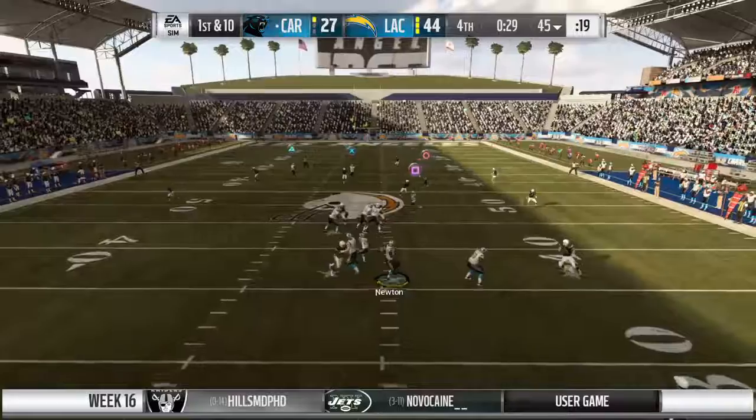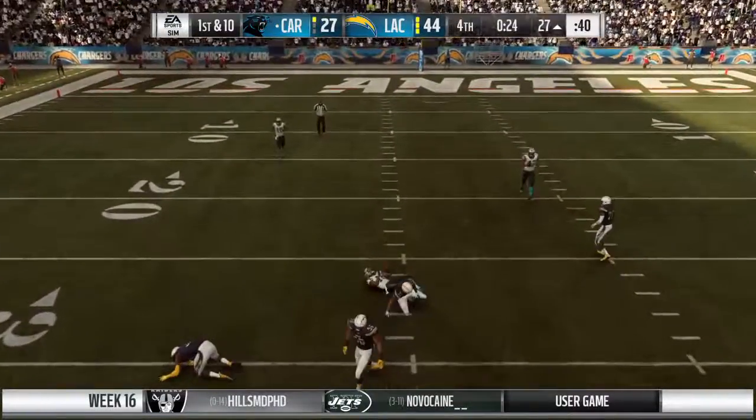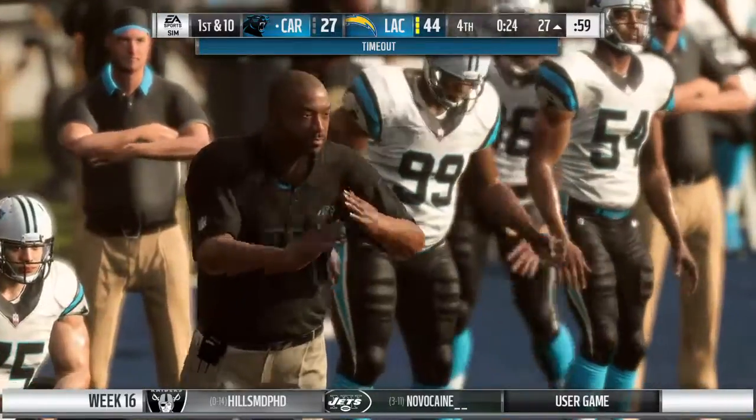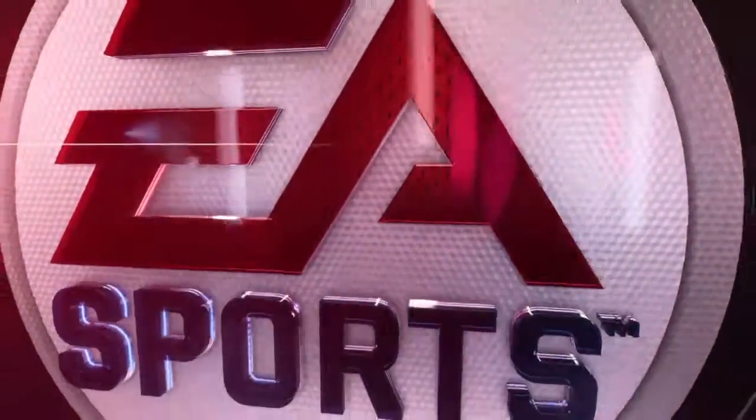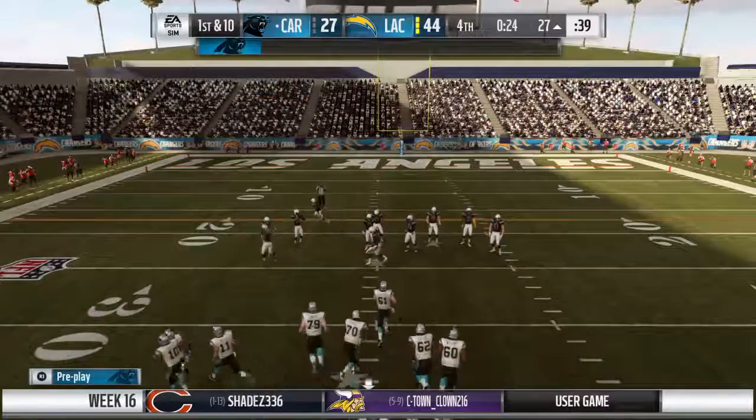Now a 1st down throw for Newton. Got his man complete over the middle. That's Bird. And now we won't see a play on 1st down. We're going to get a timeout instead, as they'll stop the clock with 24 seconds to go in the game.